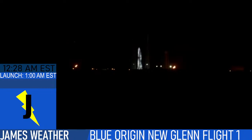Oh, there's like a helicopter. I think that's a NASA helicopter. I don't remember the name of it. Where is it going? Oh, I think it's high up, but it looks so close to the rocket, so low.